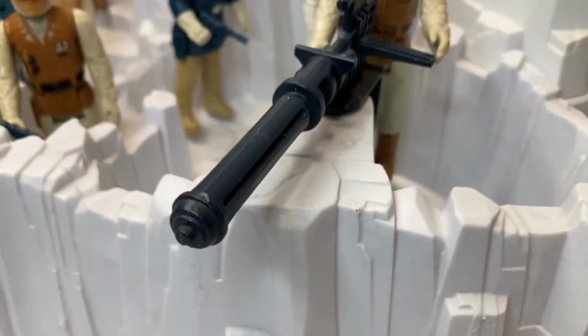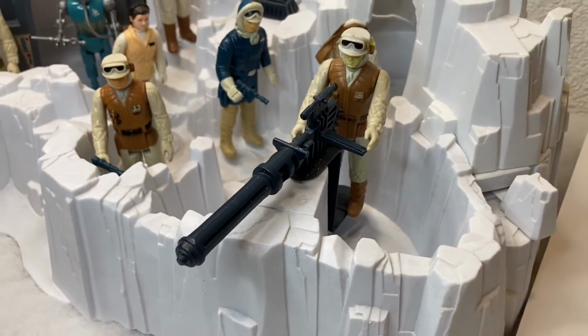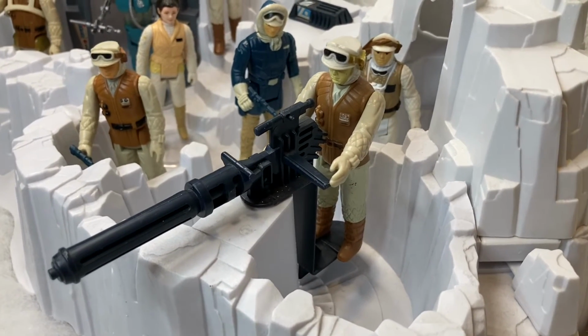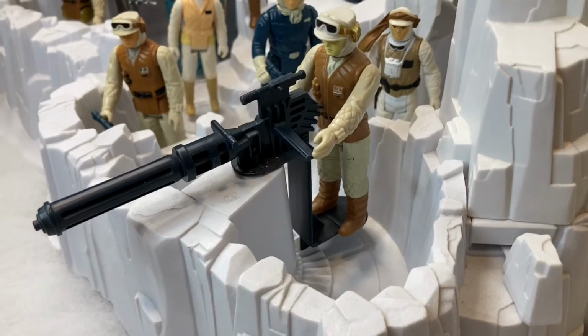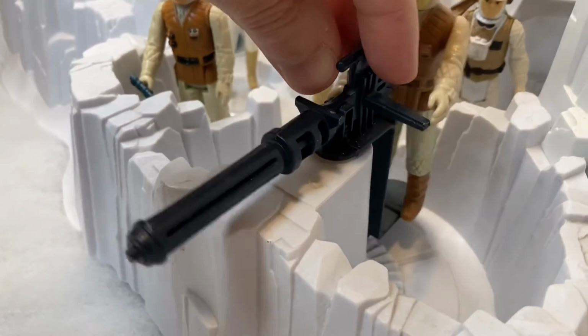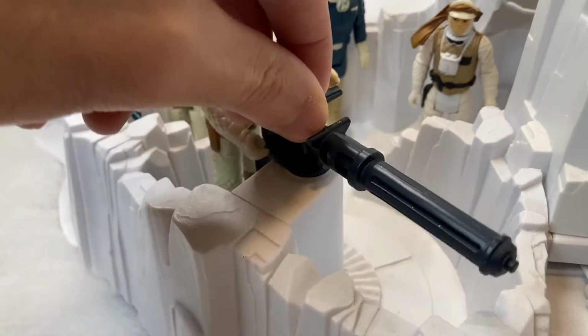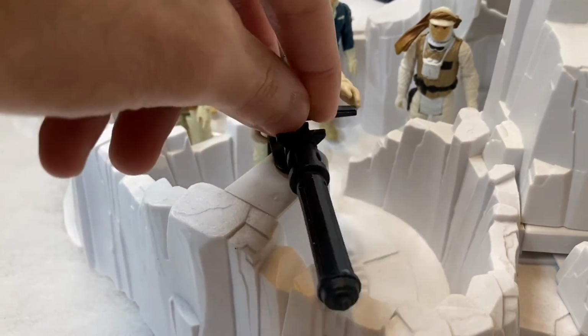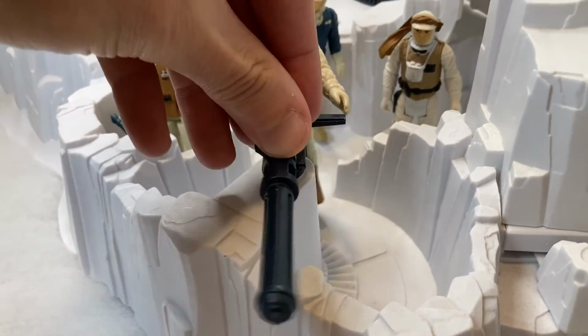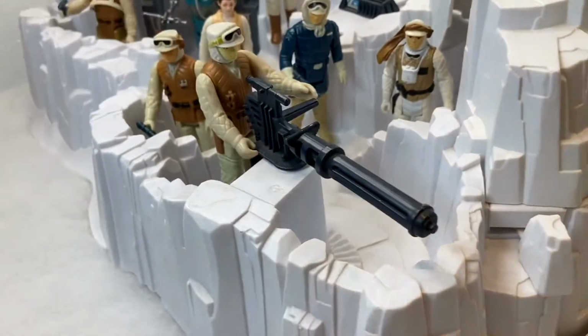Another sweet feature is the rotating laser cannon that makes a clicking noise whenever you turn it. One lone rebel can man this cannon against the snow troopers and AT-ATs and whoever's trying to storm your base. When you're ready, all you got to do is just rotate the cannon and you get that nice clicking noise, which is kind of cool, simulating a little bit more realism for your plastic cannon while gunning down Imperials.